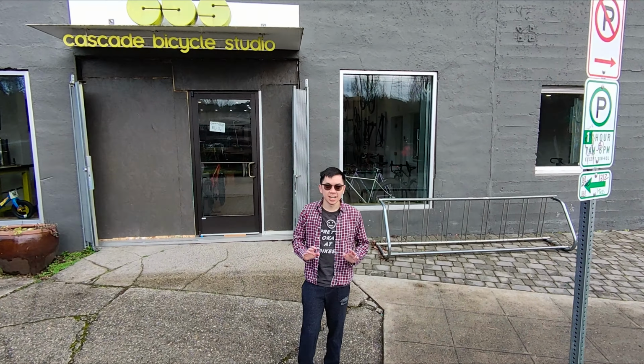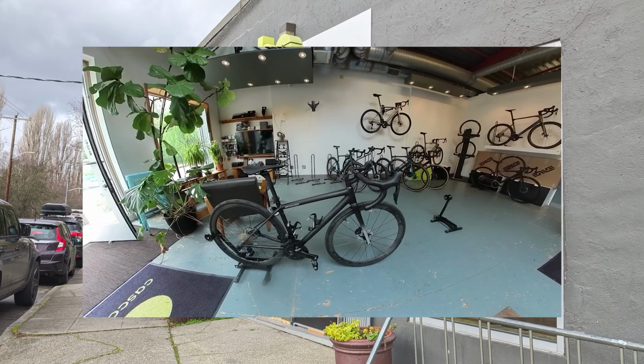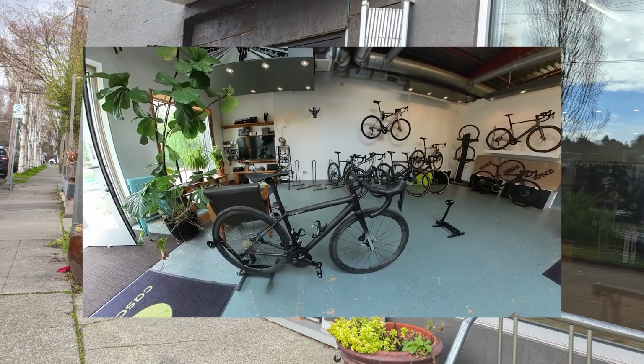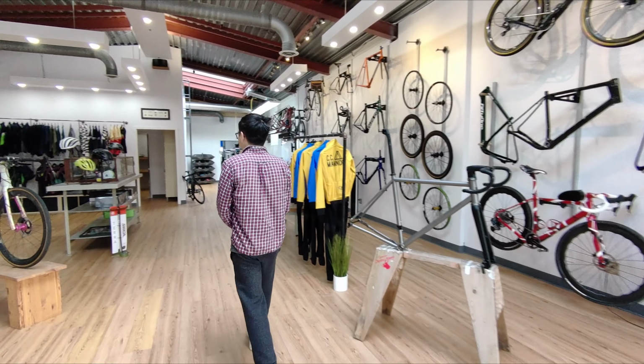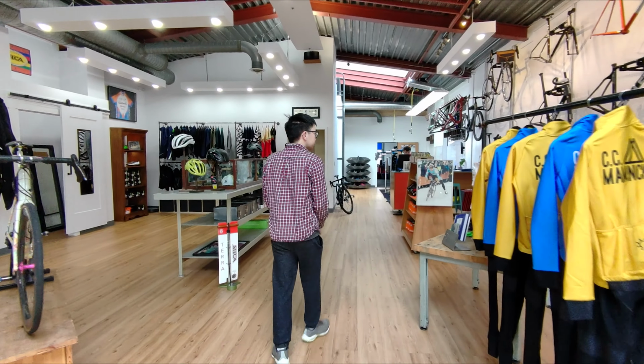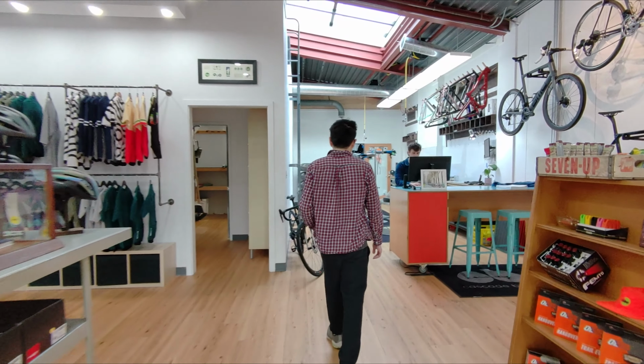Today we're visiting Cascade Bicycle Studio here in Fremont, Seattle. This is where I bought my Athos just about a year and a half ago, but since then it's completely changed ownership as well as completely renovated, as you can see. So I brought in my bike here to get a quick tune-up and ready for the 2024 season.